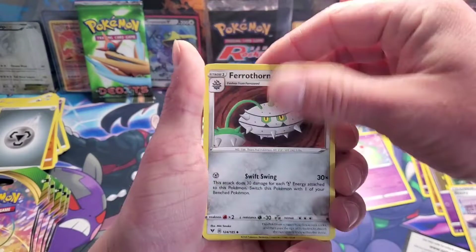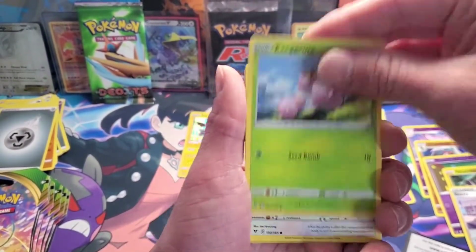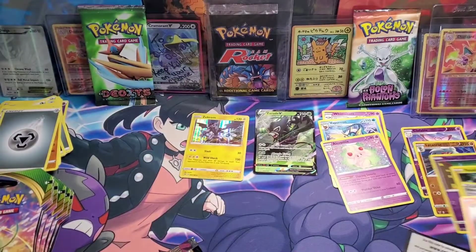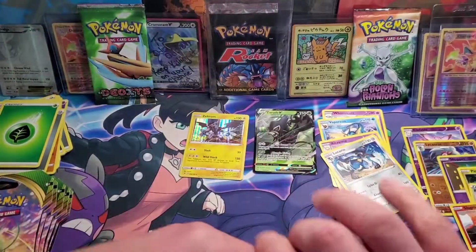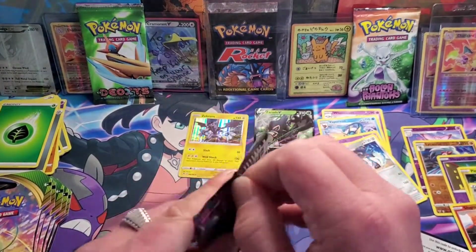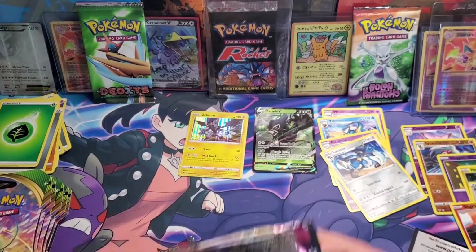Grass Energy, Ferrothorn, Gogoat, Carkol, Excadrill, Eevee, Woobat, Barraskewda, Slugma Reverse Holo Common, and a Lucario Non-Holo Rare. Alright, I guess we do need it. At least when you begin opening a set, every card you pull when you're building a Master Set for the first time is a decent hit, even just the Non-Holo Rares.